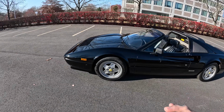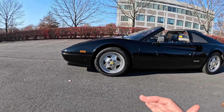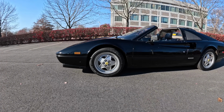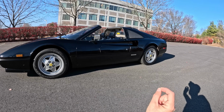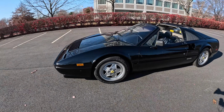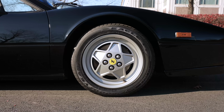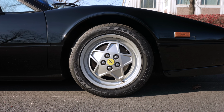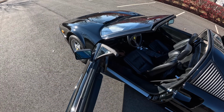So for 89, you get ABS. I believe maybe they introduced that in 88, but this means that you get slightly different wheels because they did some changes to the suspension and braking systems, and that means you've got the convex wheels. They're not flat. So if you take a look here, the 5-star pattern actually does bulge out a little bit to make all the room it needs, but they are still very beautiful and pretty, and I love it. Nice delicate door handles to open these doors.